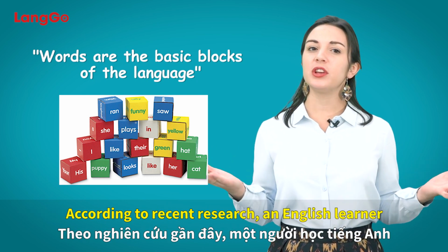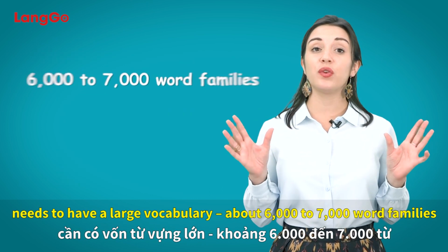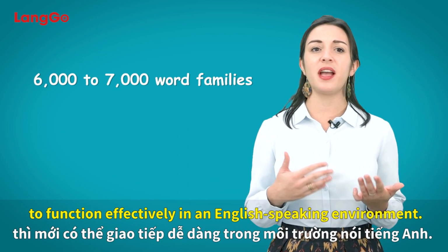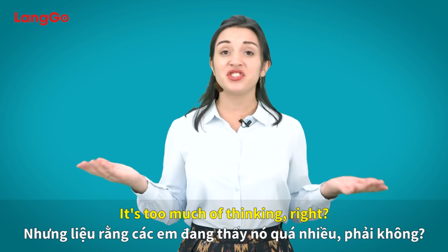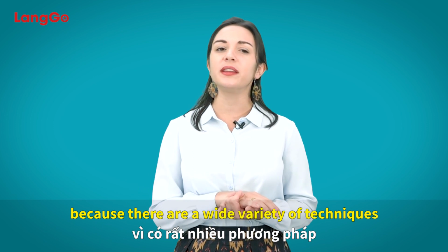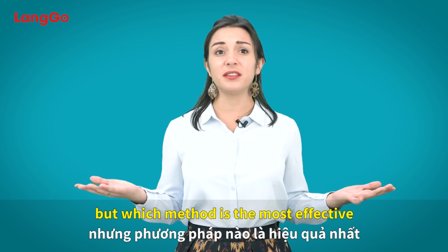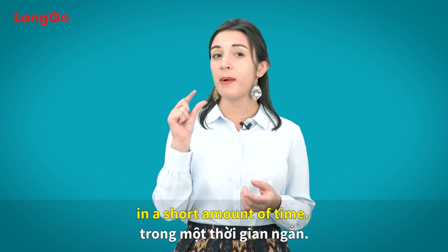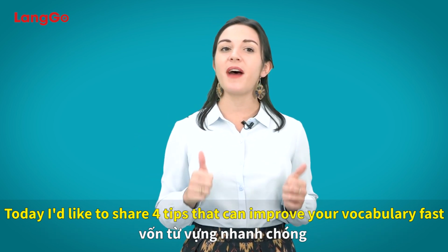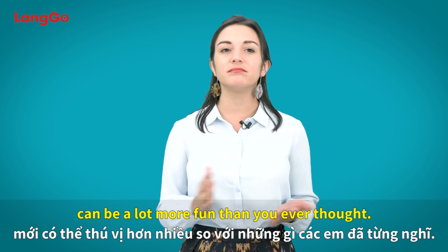According to recent research, an English learner, especially if you are preparing for the IELTS, needs to have a large vocabulary of about 6,000 to 7,000 word families to function effectively in an English-speaking environment. It's too much, you're thinking, right? And you feel totally lost because there are a wide variety of techniques used to learn English vocabulary. But which method is most effective in order to expand your vocabulary in a short amount of time? Today, I'd like to share 4 tips that can improve your vocabulary fast and show you that learning new vocabulary can be a lot more fun than you ever thought.